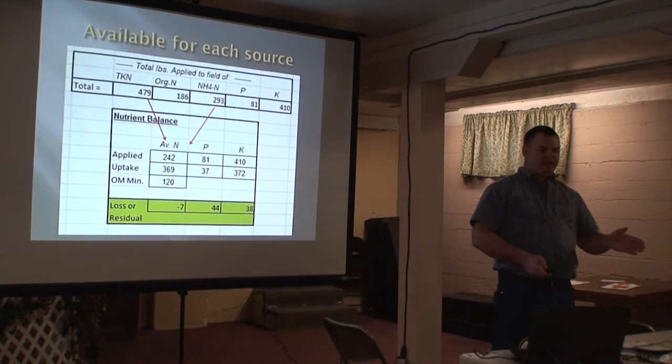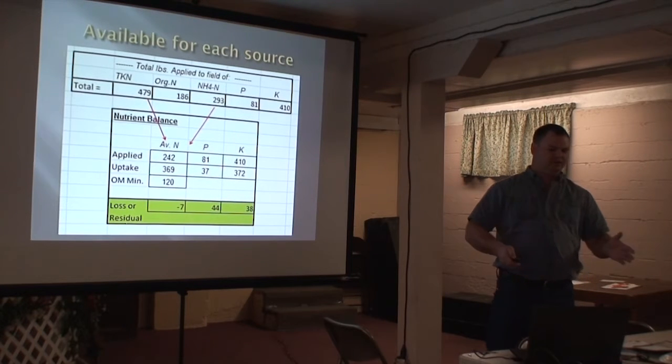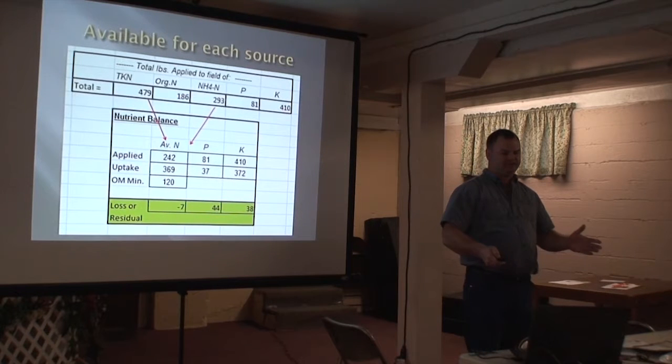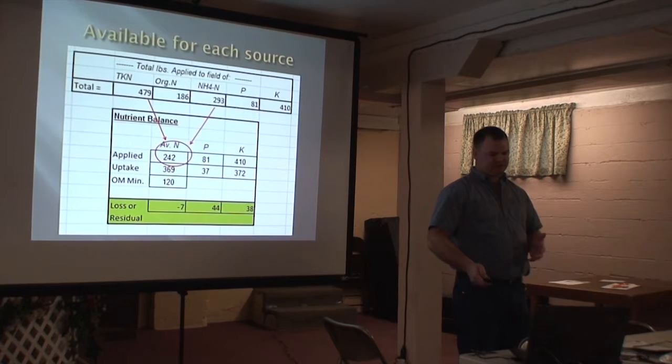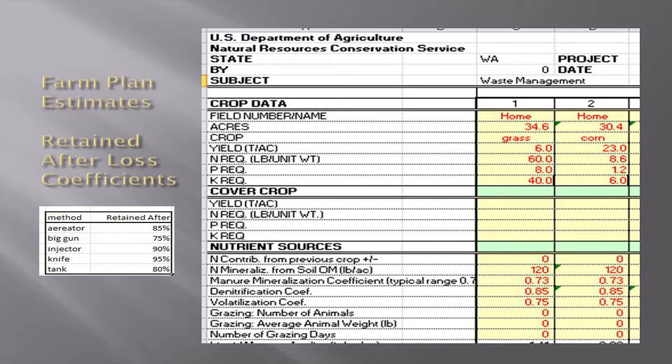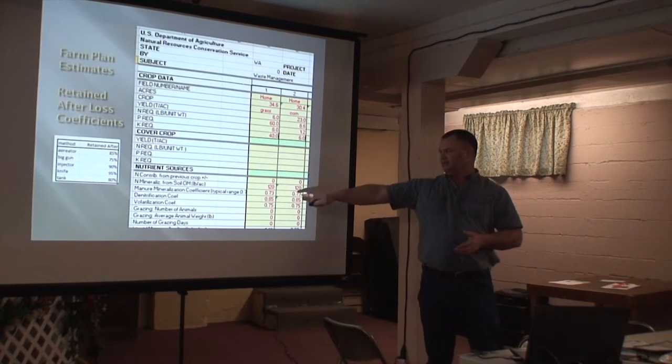Some of these numbers may have higher losses during the summer from volatilization. Some of them might have higher losses for denitrification if you're applying in the wet soil situation. The farm plan again looks like this. These numbers for losses come out of these tables.